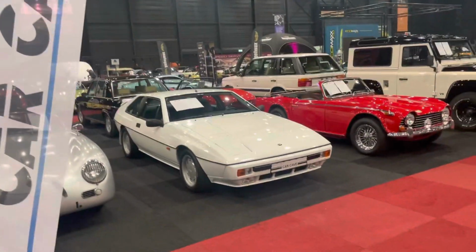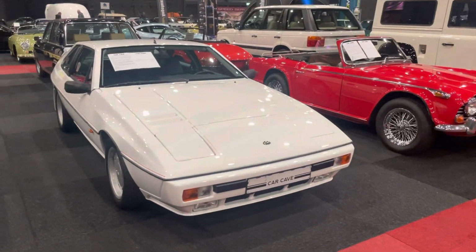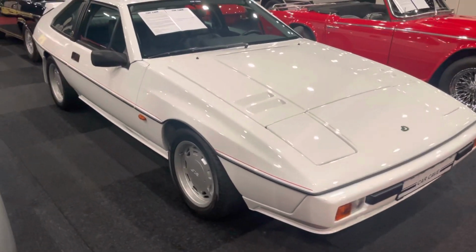Okay, we'll go and take a look here at the Lotus Excel. We're actually at the Interclassics Maastricht show, which starts tomorrow. So, kind of cool event. Cars on display, up for sale.